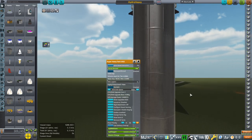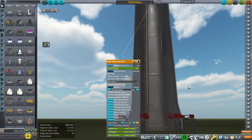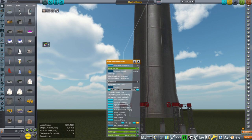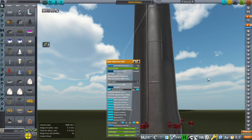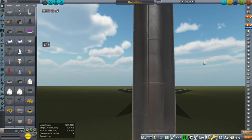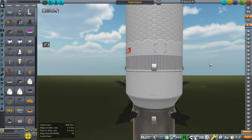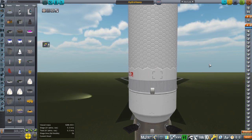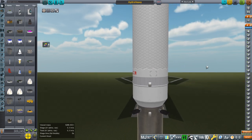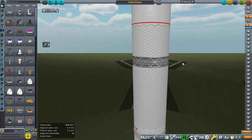So here we have a Super Heavy that has nominal Raptor 2-ish engines at the bottom, and 33 of them, you can see them there, and on top. We don't want the same volume for the hydrogen tank, therefore I have a larger volume. So instead of filling up a Starship with hydrogen and oxygen, we have a completely different tank, and it's an expendable stage.